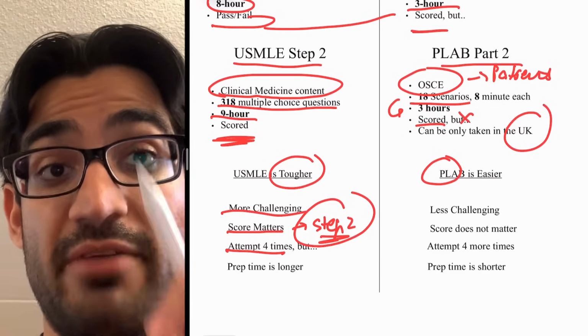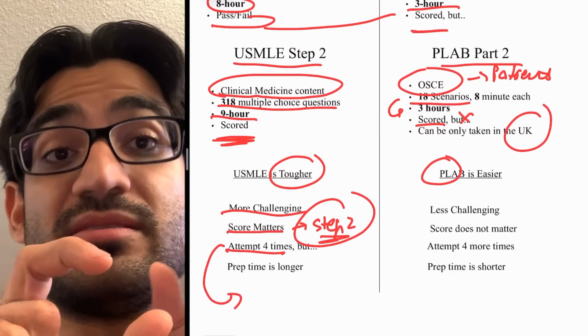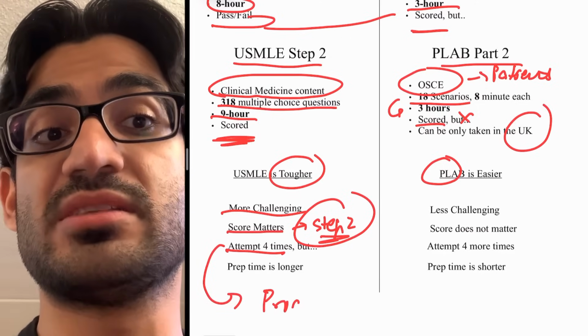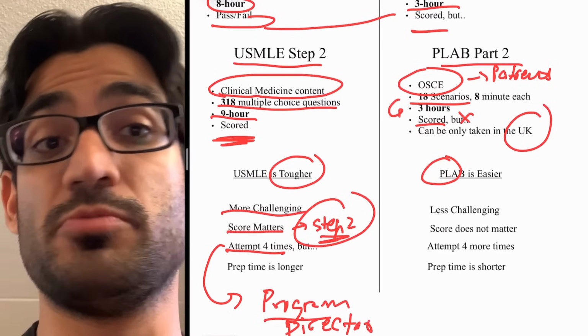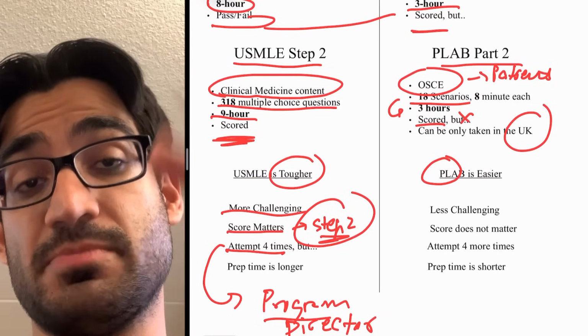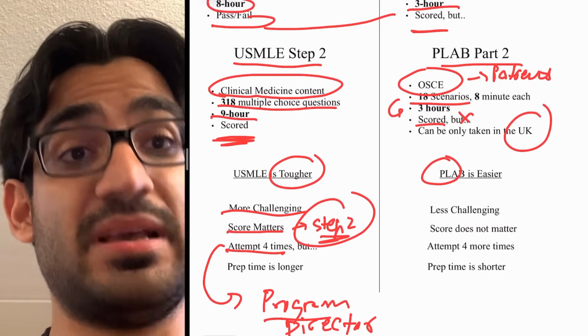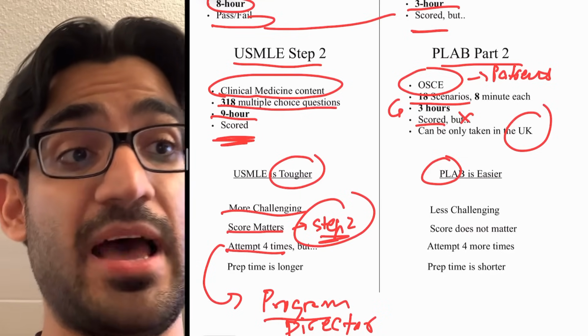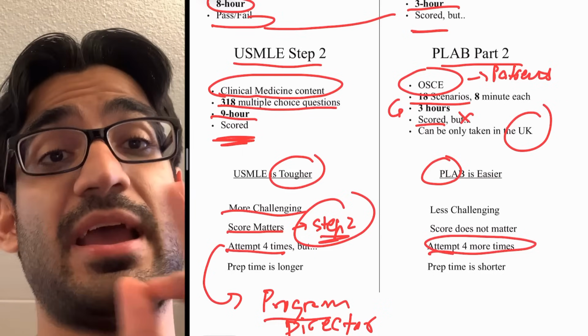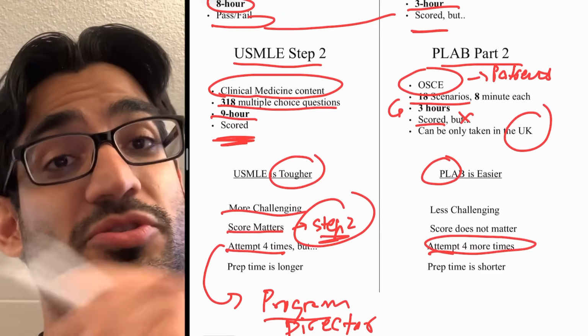The other thing about USMLE is you can attempt Step 1 and Step 2 up to 4 times if you fail them. However, if you fail, your attempt stays on your CV, which program directors can see, and it becomes very hard to match. If they are comparing you to somebody who doesn't have an attempt, that person becomes a much more attractive applicant than you. That makes USMLE higher stakes than PLAB, where you can attempt it 4 times and your attempts do not count. Even if you fail, nobody cares in PLAB, but in USMLE people care.